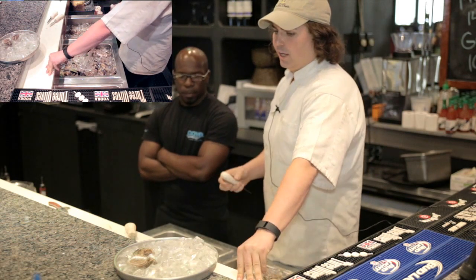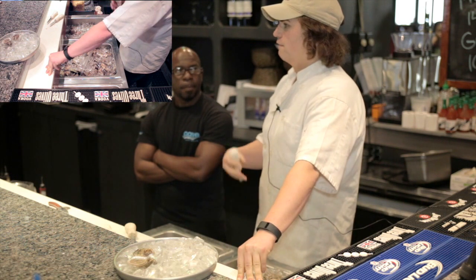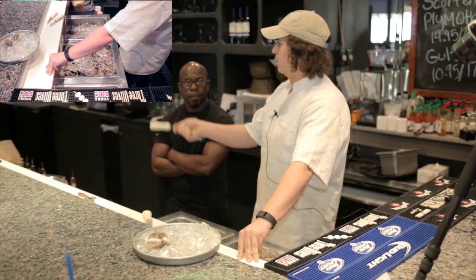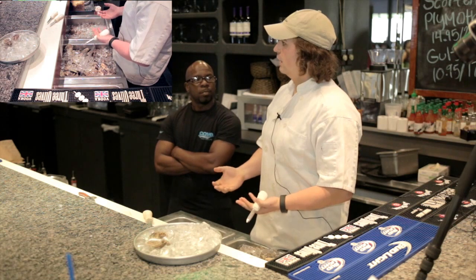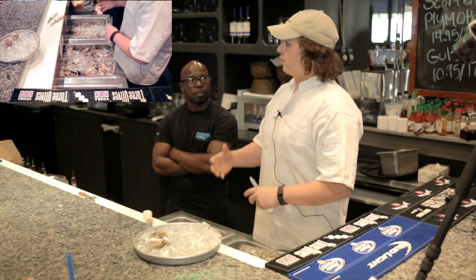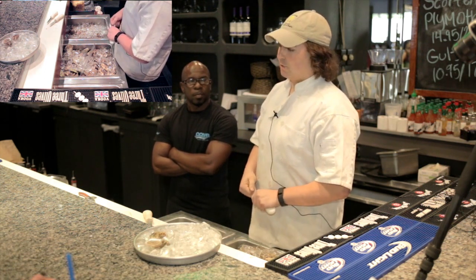I tend to like, for myself, the South Atlantic. Right here on the South Carolina coast, we have very rich waters that produce phenomenal oysters. All this pluff mud you're smelling out there can smell a little foul, but that's a lot of nutrients that these oysters are picking up and cleaning, and it brings out a very briny, almost harsh oyster. It's very salty. Some people don't care for that.